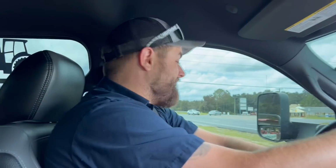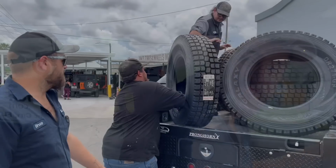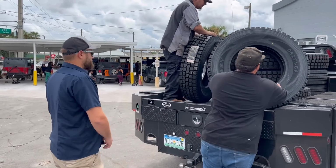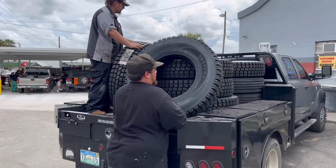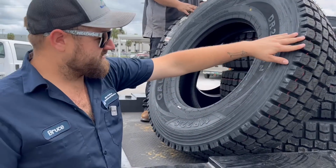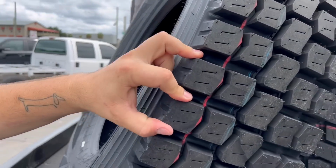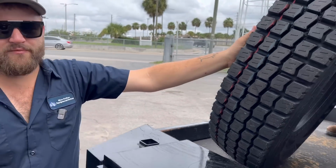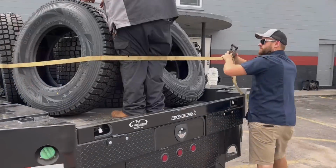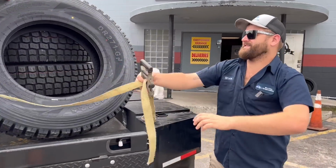But we're gonna go grab some lunch first and we'll be back soon. Let's go get these tires, baby. These are gonna look good on there, ain't they? I like the open sidewall there. Looks mean. 16 ply, baby. Go sled pull with these things. I was just messing with you.